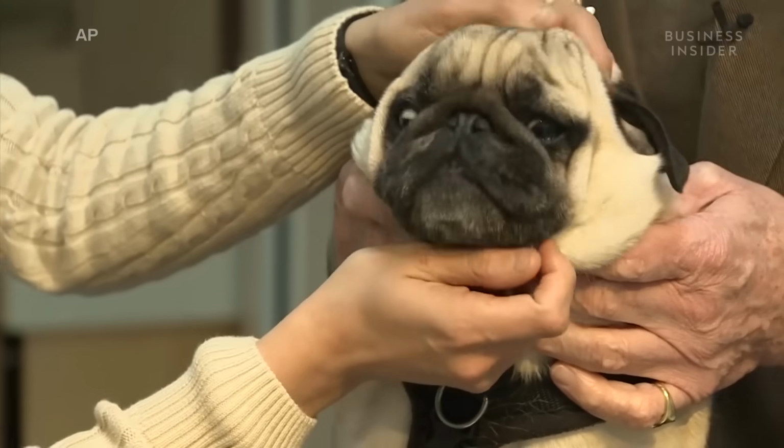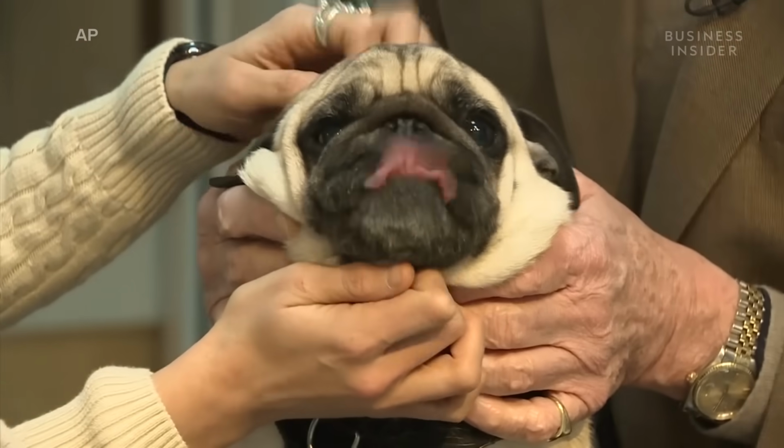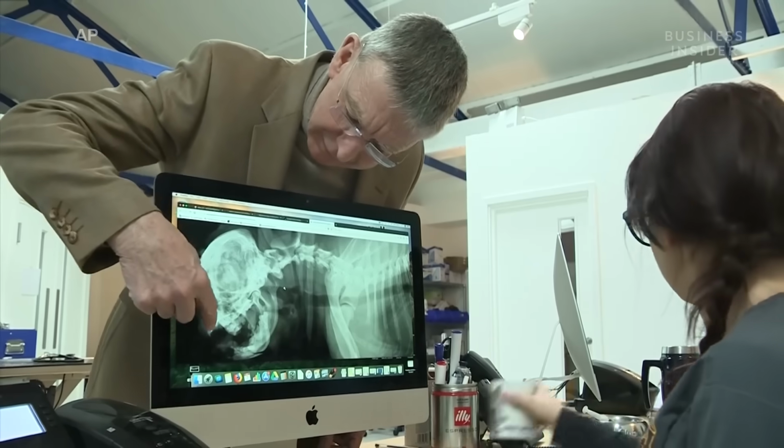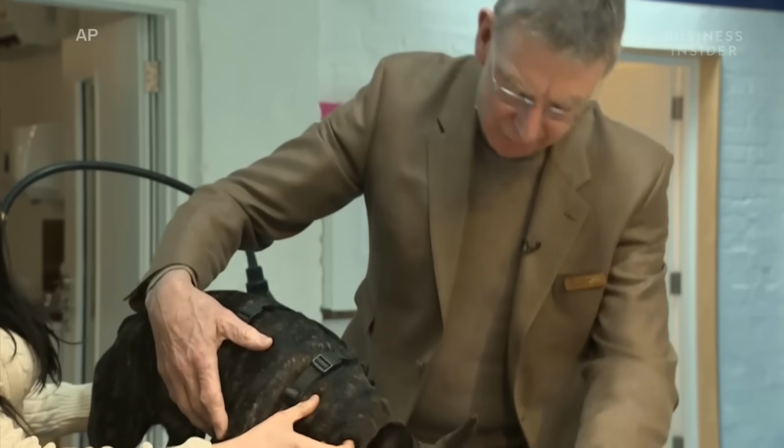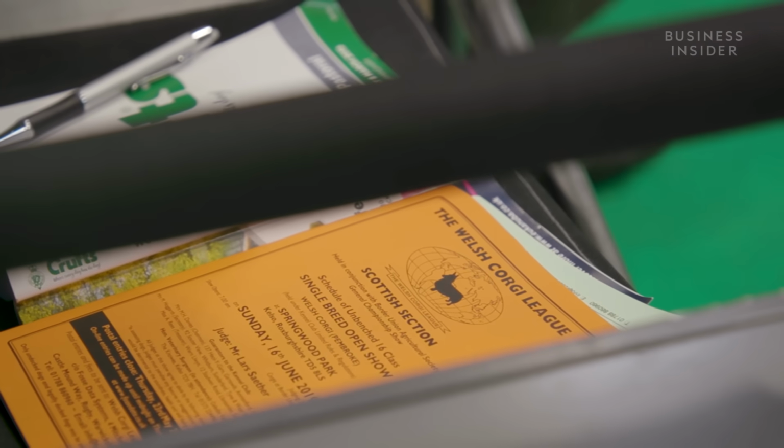And there's no doubt that we're seeing more and more of them. But they have been bred to such an extreme that they have so many things I could tell you about wrong with their airways. Their tongues are too big, their soft palates are too big. It's the extremes of breeding that we can see, that some of these animals will die.